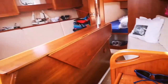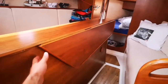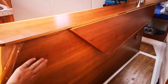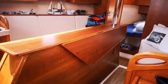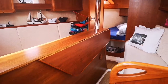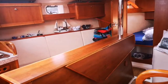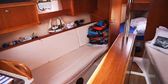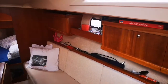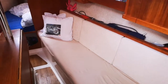The saloon is divided into 2 by a large dining table. The table can be extracted to both sides, and inside it is where the swing keel is stored. Both benches on the right and on the left side hide plenty of storage room. There is also plenty of storage room up above the benches in the 2 cabinets. There are a total of 4 cabinets, 2 on each side.